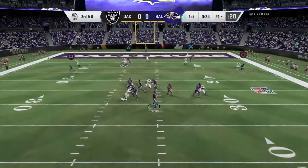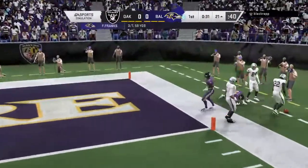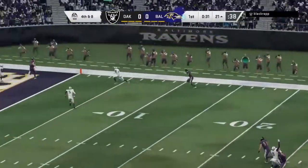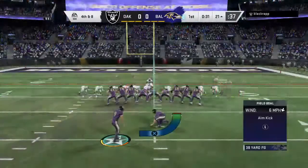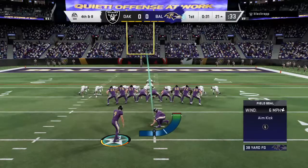Operating from the gun. Franks. And that is incomplete. Well, it certainly appears that they're going to try and keep getting him the football. That's the 3rd time they've looked in his direction. Unfortunately, haven't completed one yet, but I'm not sure they're going to shy away from him. They feel like they've got something there, and they want to capitalize on it.